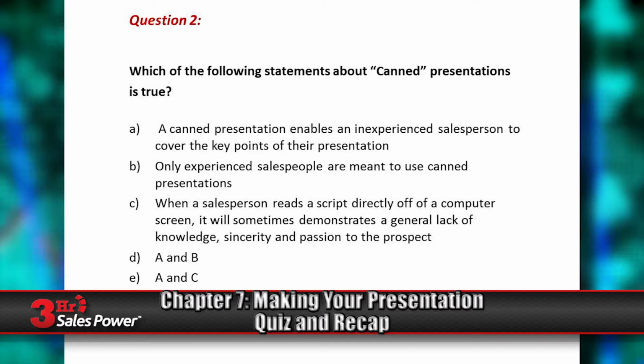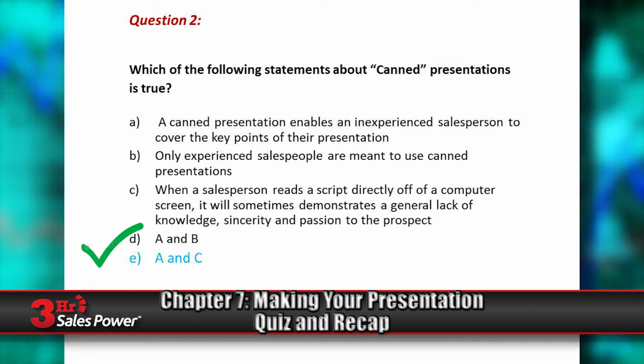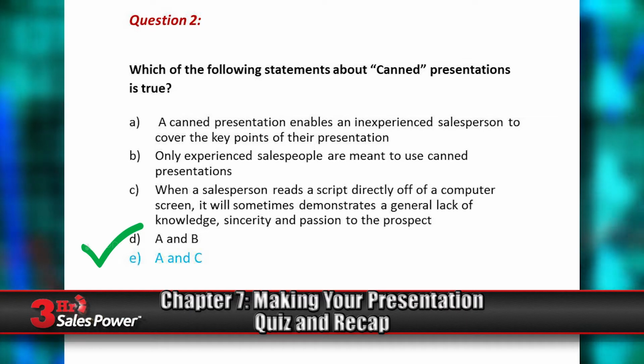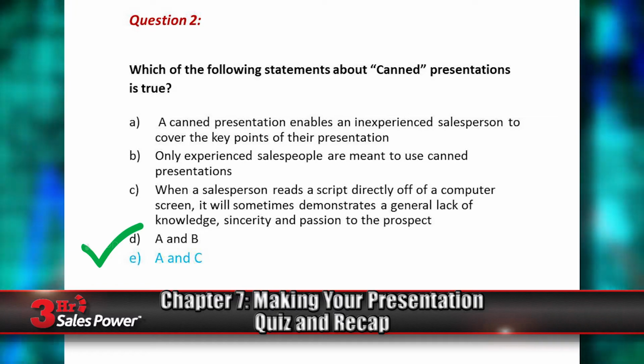And the answer is E. A canned presentation enables an inexperienced salesperson to cover the key points of their presentation, and when a salesperson reads a script directly off a computer screen, it sometimes demonstrates a general lack of knowledge, sincerity, and passion to the prospect.